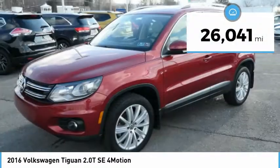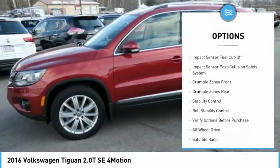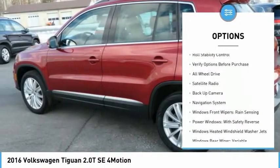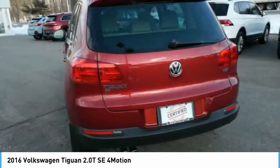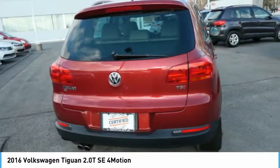Here are some of this vehicle's great options: traction control, stability control, all-wheel drive, backup camera, navigation system, alloy wheels, power steering, cruise control, child safety locks, power brakes. Come see the car for yourself.